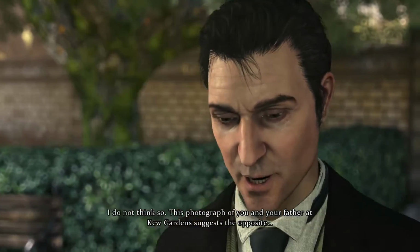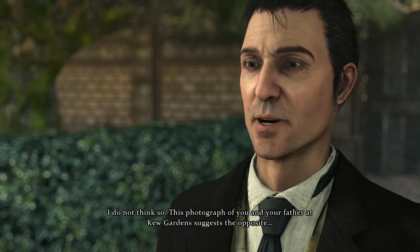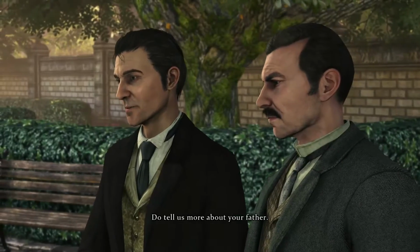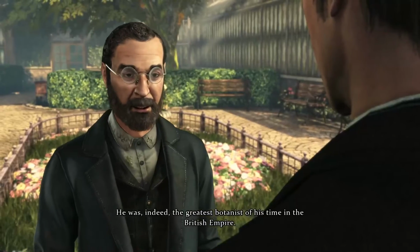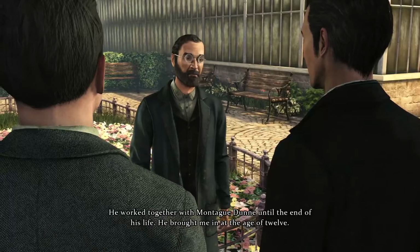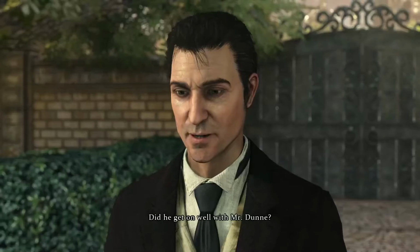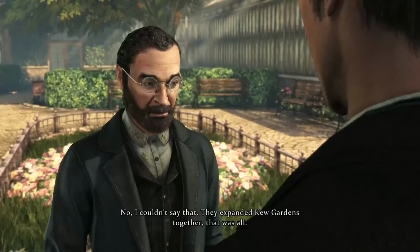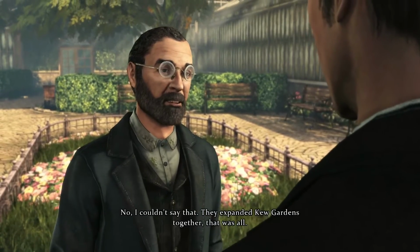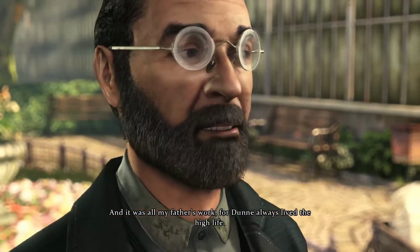I do not think so. This photograph of you and your father at Kew Gardens suggests the opposite. But you have no right to. Do tell us more about your father. He was, indeed, the greatest botanist of his time in the British Empire. He worked together with Montague Dunn until the end of his life. He brought me in at the age of 12. Did he get on well with Mr. Dunn? No, I couldn't say that. They expanded Kew Gardens together, that was all. And it was all my father's work, for Dunn always lived the high life.